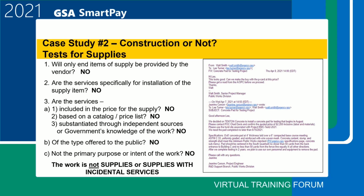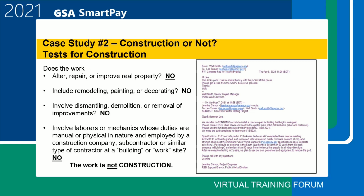In this case, we are not purchasing an end item of supply. While materials are part of this purchase, the materials are not the primary purpose or intent of the buy. Our answers to all the questions for supplies are no. Therefore, we do not have a supply purchase. Next, we test for construction.